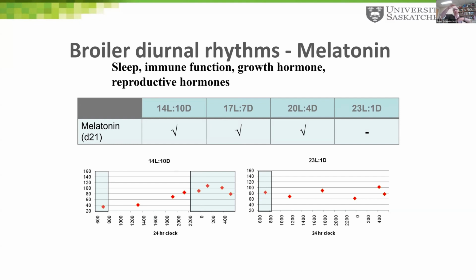What's important here is the difference between low and high, that level, and the length of time that the level of melatonin stays high during the dark period. So that's what makes this important. Nice, beautiful rhythm under 14. We found a good strong rhythm under 17 hours of light, a weak rhythm, but a rhythm under 20, and absolutely nothing under 23 hours of light. So if you look at the right-hand graph, this is 23 hours. It's all over the place. And in fact, we found the highest levels of melatonin outside of the dark period in here. So this flock is on a free running rhythm in terms of melatonin.